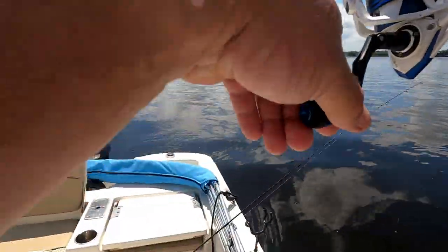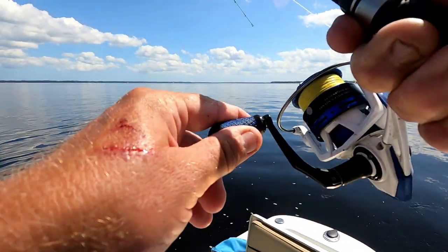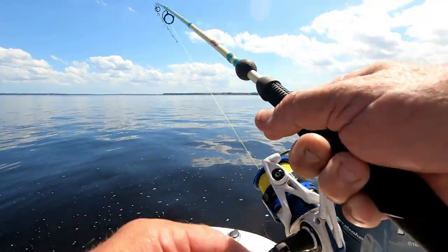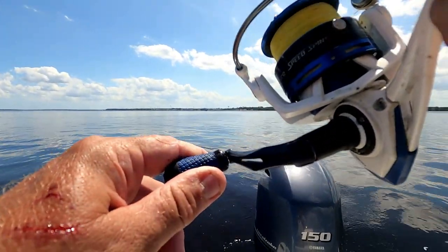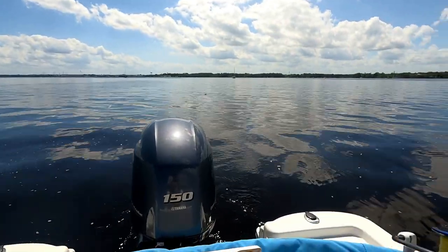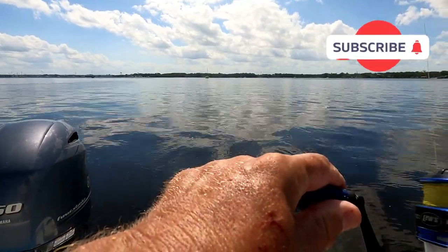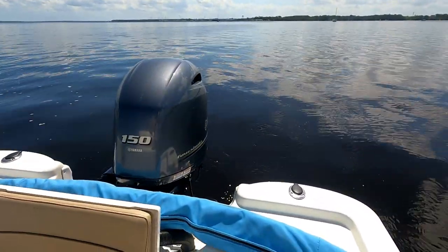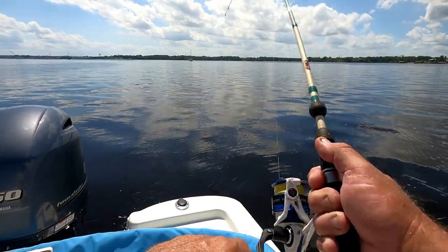All right, he's gonna take me around the boat. All right, he ain't done yet. He ain't shaking his head, so probably a big catfish, because he ain't shaking his head like a jack. Now he's got the current to his advantage back there right now. Oh, it's a big fish, whatever it is.